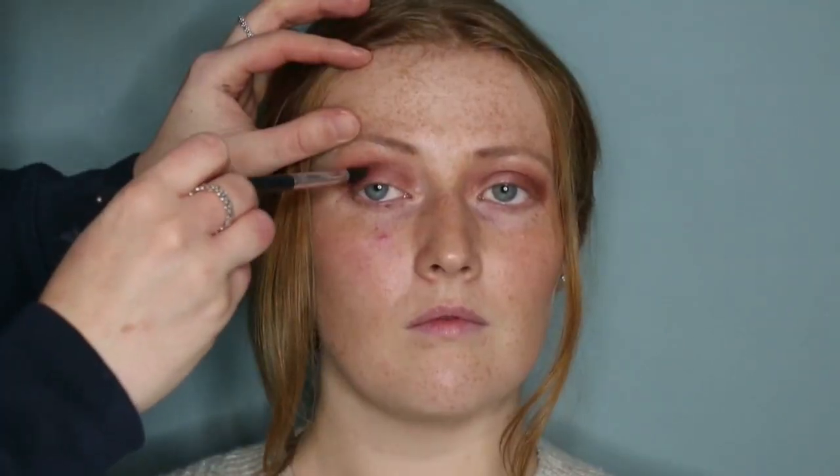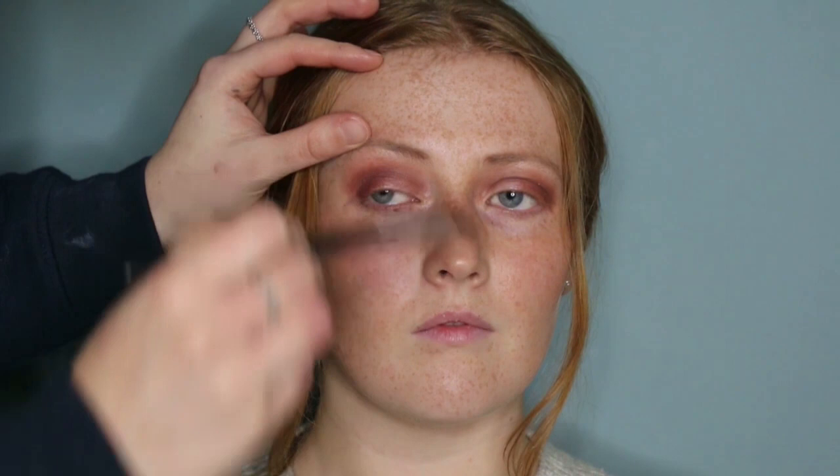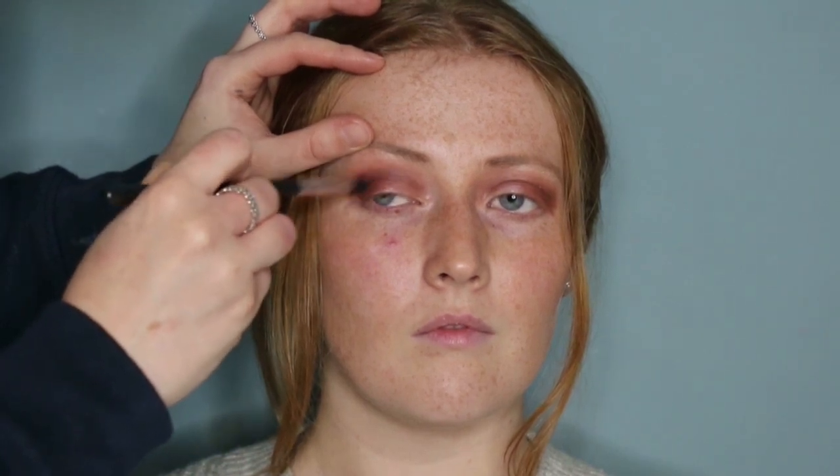So I'm taking that shade and popping it right into the inner portion of the crease as well. So just going back and forth, building up and blending out as I go. I actually do take the really purple shade as well, just a hint of it, and blend it into the deepness of the eyes as well.